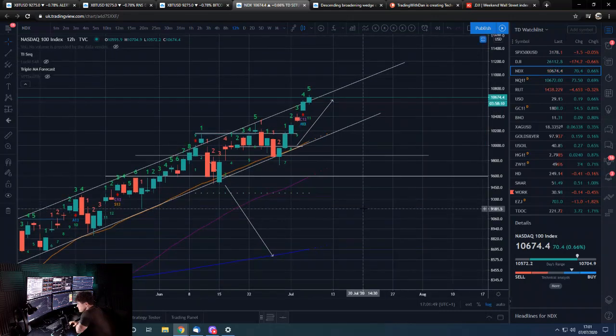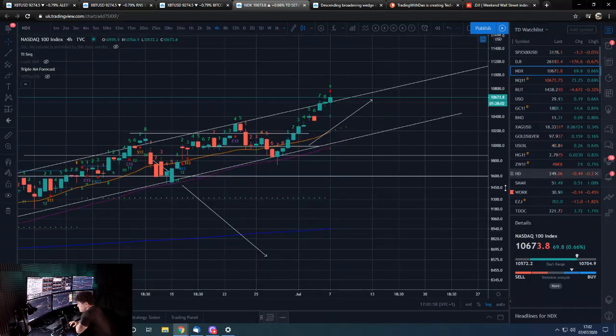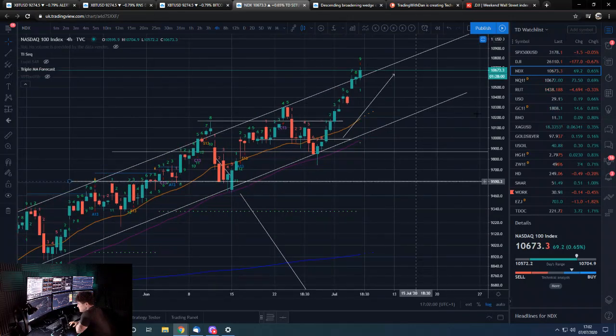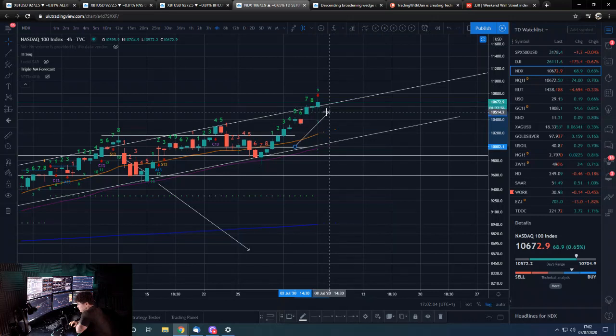12-hour. Not really much to read on the 12-hour. We only really use the 12-hour to look for 12-hour 9s. I haven't got any of those at the moment. The 4-hour is interesting though, because on the 4-hour we have this nice 9 here. We'd drawn that, so we'll just adjust this along a bit. We knew we had it. So we've got this nice 4-hour 9. In fact, we'll delete it.